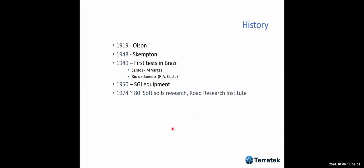After this, we make a quick break. History: it was first used in 1919, and Skempton did a lot of tests in 1948. The first test in Brazil was carried out by my professor Raimundo Costa in 1948, and also another professor carried out tests more or less at the same time.